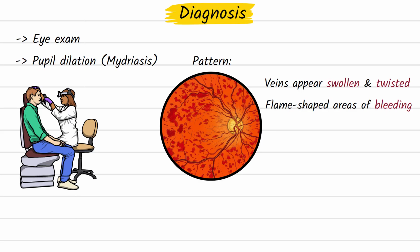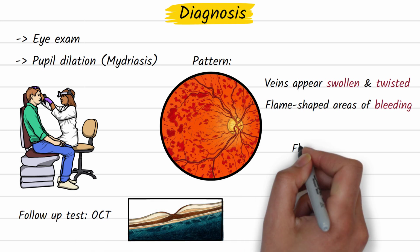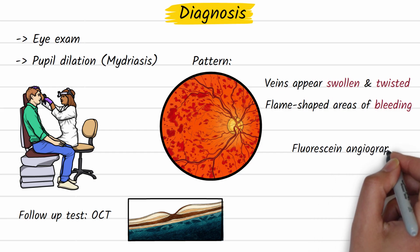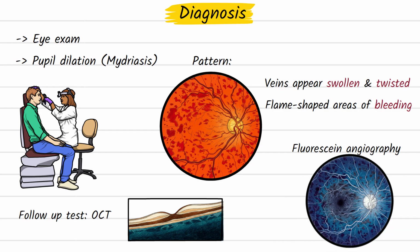Doctors often follow up with a test called OCT, which stands for optical coherence tomography, essentially a high-definition scanner that produces detailed images of the retina. A fluorescein angiography may also be used, where a harmless dye is injected into a vein in your arm to map the retinal blood vessels and locate the exact blockage.